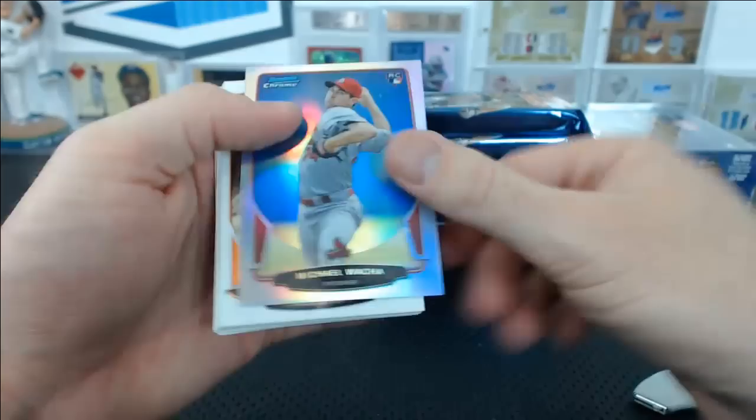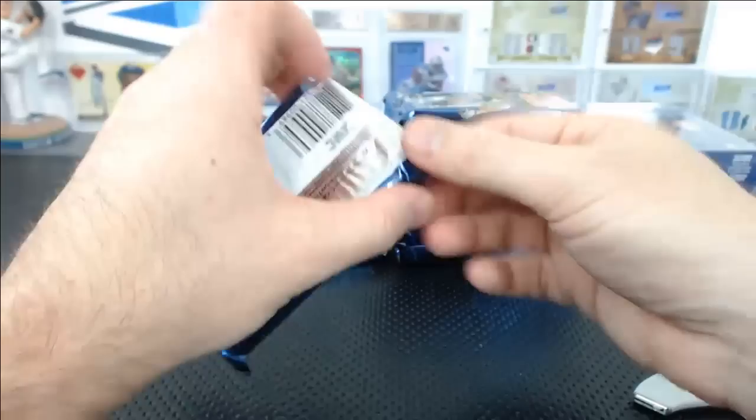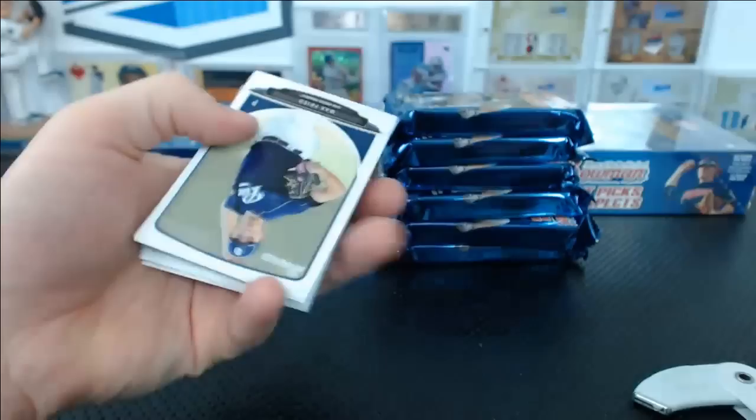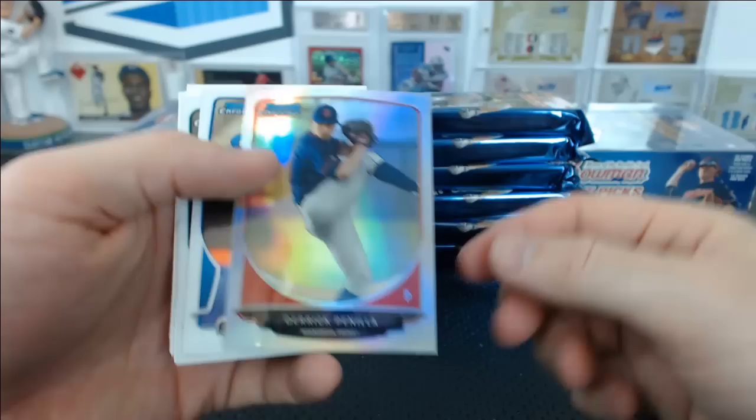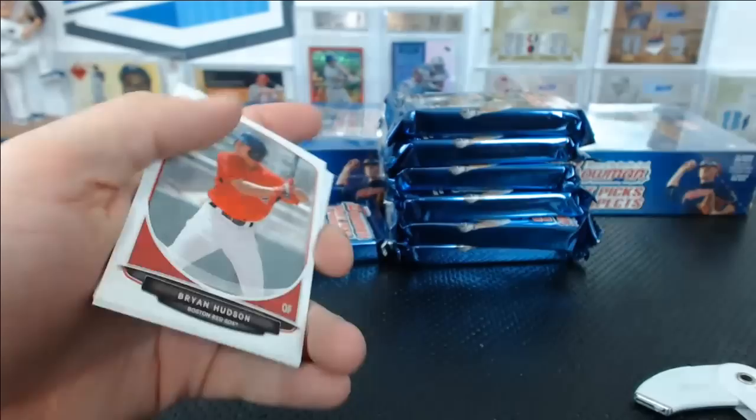And a Michael Wacha rookie refractor. Oh, he retired? Okay. What, there's another fighting or promotion now? Jonathan Gray. Derek Pena. Right. Aaron Sanchez sells well. Nice.